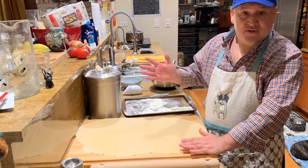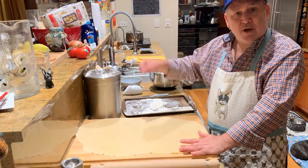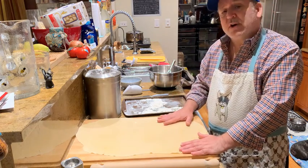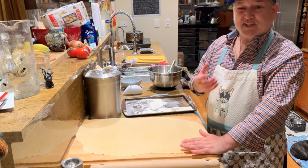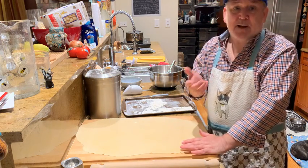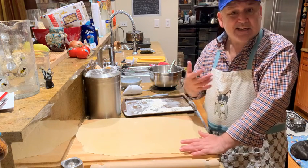You can get those at places like Williams-Sonoma and others where you can actually roll out spaghetti and various things, but we're going to roll it and cut it ourselves. So what we're going to get is something like a square spaghetti, a very small square spaghetti. The Italians might call that spaghetti alla chitarra, which is like a guitar.